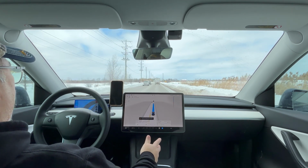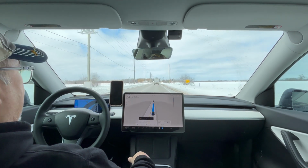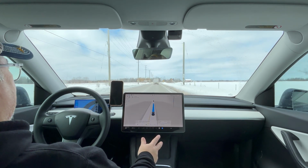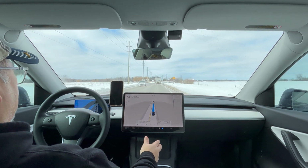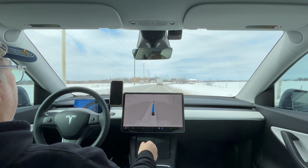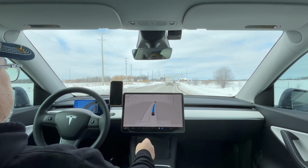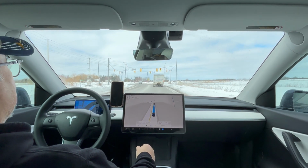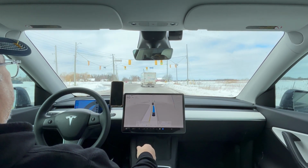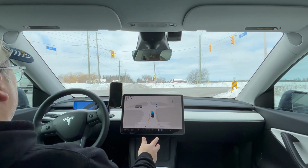We're going to make our way back to the same location where we started from, or somewhere near there. I can't complain about this drive. Is it perfect? No. Is it very nervous? Yes. I really wish I had, for this hardware 3 car, 12.6, which is like the version 13 of hardware 4. But I don't, unfortunately. But this is what it's like.